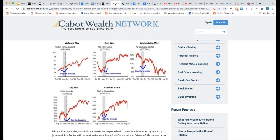Obviously, we have a terrible situation of a war potentially erupting in Europe within Ukraine from the Russian invasion. But take a look at this chart that has been shared vastly on social media and even now being reproduced on news networks like Cabot Wealth here, where we can see that the encouragement is to buy the invasion as 4 out of 5 times it has produced a local low.